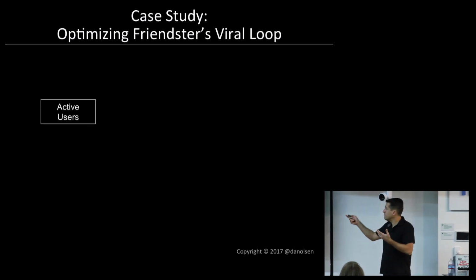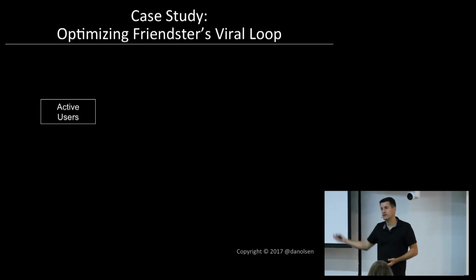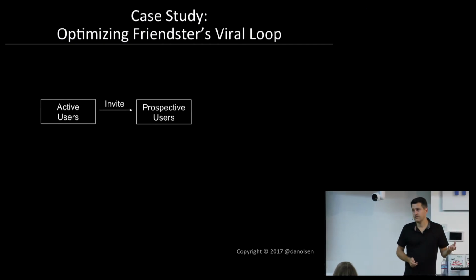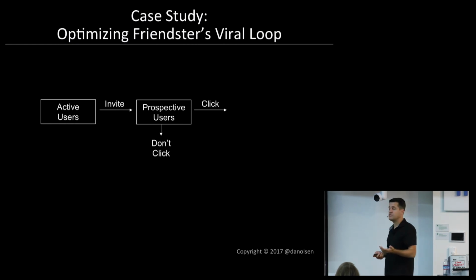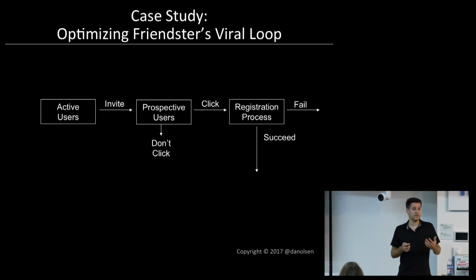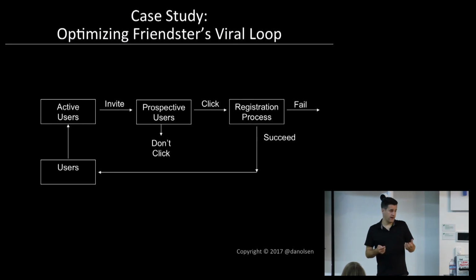I said, great, viral growth means our active users are inviting their friends who then come and sign up. So it starts out with active users. How many of those do we have? They invite their friends, right? And their prospective users get an email. They either click on that invitation email, or they don't. If they click on it, they get to our registration page. They either get through that or they don't. If they do get through it, they become users, a certain percentage of which are active.